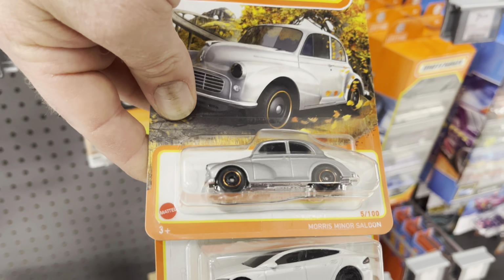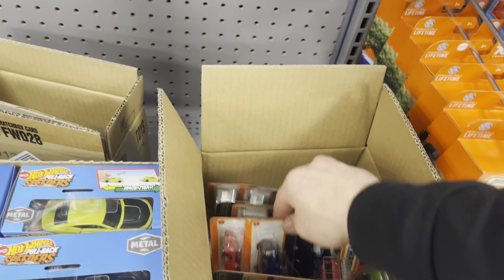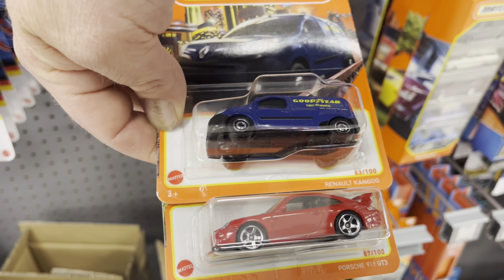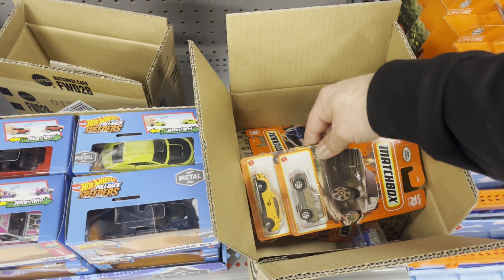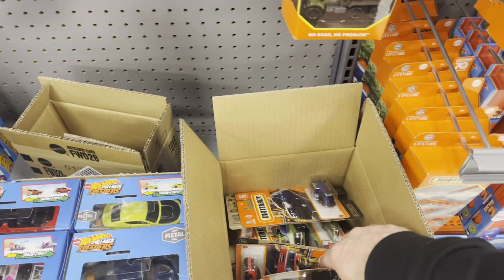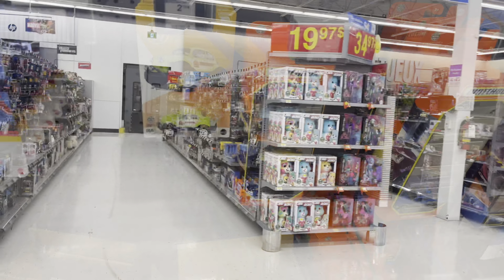Yeah, Morris Saloon. And a Model S. Haven't seen this case yet. Red GT3. We'll get one of them. Unfortunately, not a chase case, but cool, cool, cool. That'll do it. That's the last one.